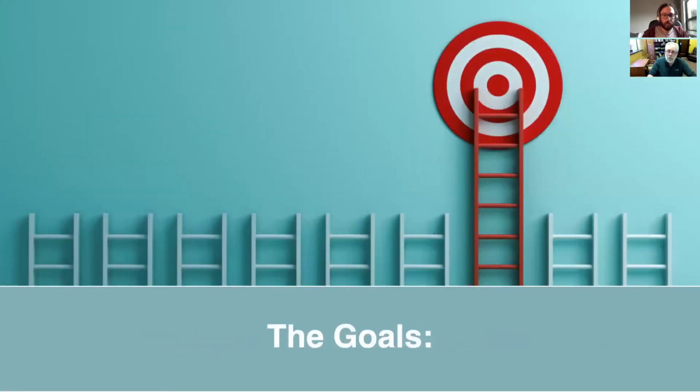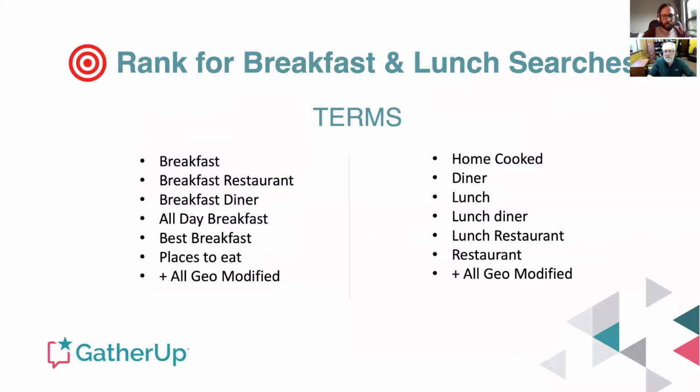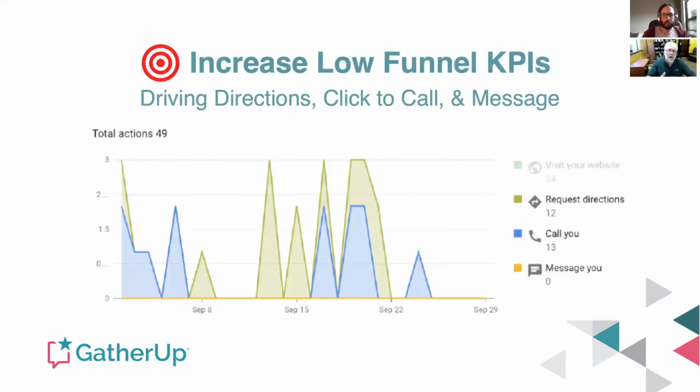So my goals to measure success were twofold. One was to measure rank on a range of these terms that you can see. I had 6 breakfast terms, 6 lunch terms, plus geo-modified, so I think that was 24 terms that we were looking to see what kind of rank improvement we could get. And the other metric was to look at what I call low funnel key performance indicators, things that I could measure in Google Analytics or in Google Insights and in Facebook that indicated high intent on the part of the consumer: driving directions, click to calls, and messages either through Google or Facebook. So these were the metrics of success.